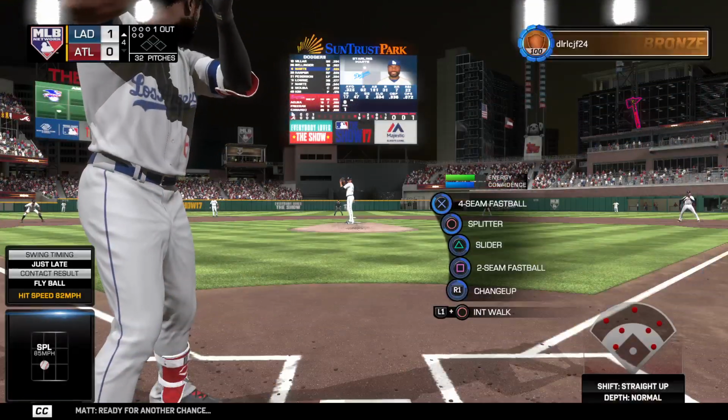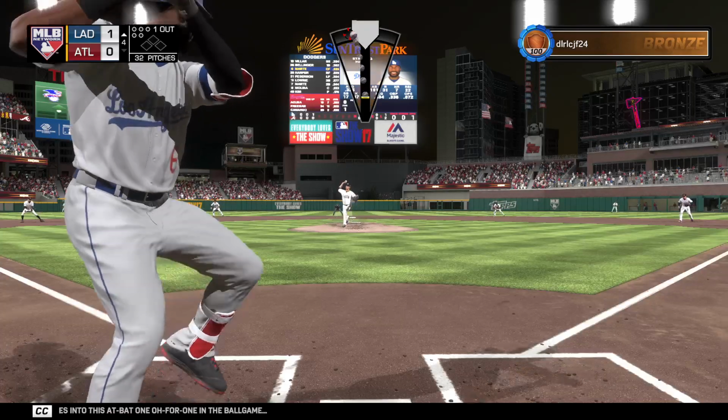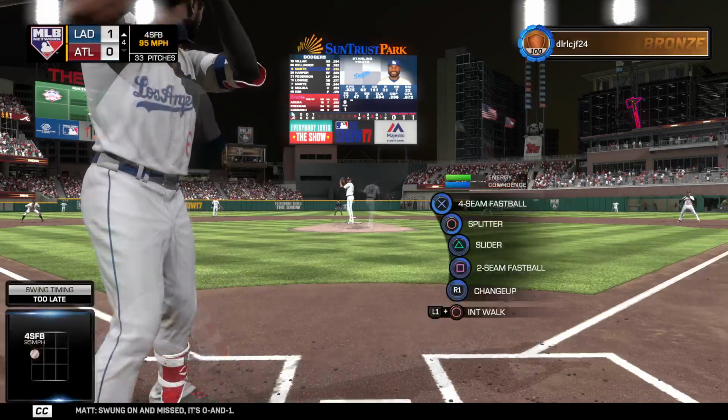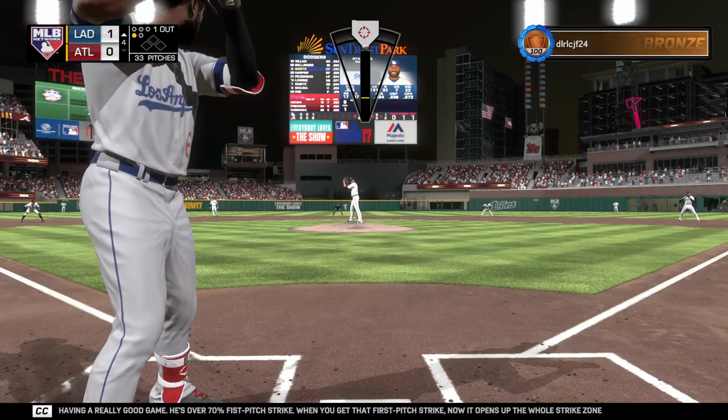Ready for another chance. Starling Marte comes into this at bat 0 for 1 in the ball game. Swung on and missed. It's 0-1. He's having a really good game. He's over 70% first pitch strike.